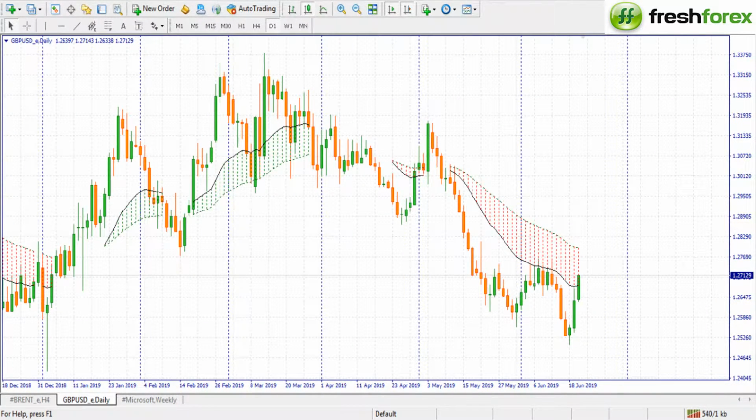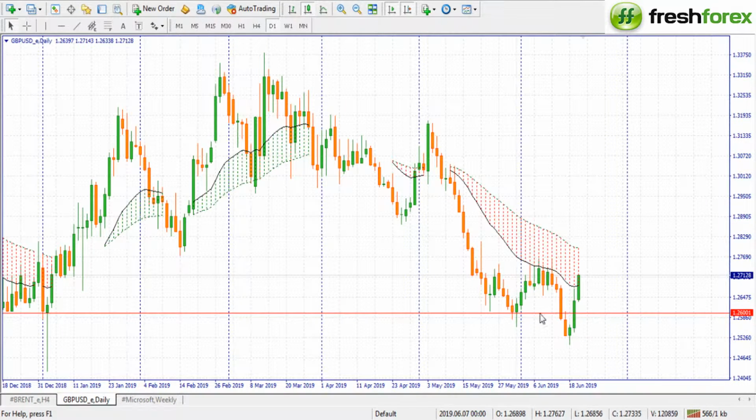20th of June 2019. Start analysis by first looking at GBP USD. So on this chart, we were actually looking for a sell yesterday. Had a support here. That price was supposed to bounce off to the lower side. That didn't happen. So the price pulled back up. It's currently bouncing off this resistance.